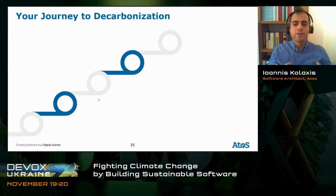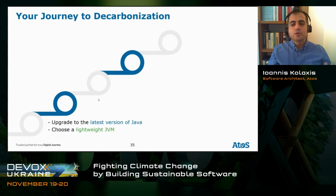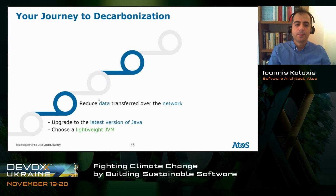Let's summarize all the actions that you can take to make your software applications more sustainable. First of all, especially for Java applications, you need to upgrade to the latest version of Java. Additionally, you may consider migrating to a lightweight Java virtual machine such as OpenJ9. Next, it's about the data that you transfer over the network. You need to choose the shortest distance and always compress your data to minimize their size.